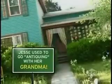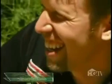Jessie grew up in this 1890s Victorian farmhouse, but when her dad gave her the house 10 years ago, Jessie, along with her husband Greg, wanted to make the place their own. My parents were hippies and were very creative, very colorful characters, so my true bones are in color and style.